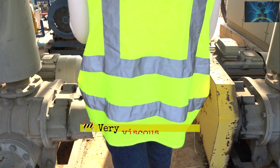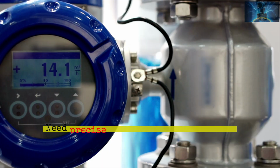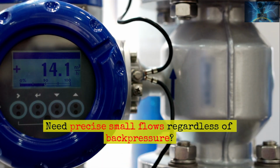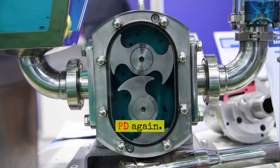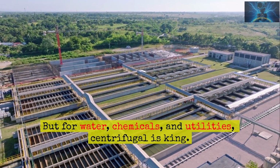Limits to remember: very viscous fluids? Go positive displacement. Need precise small flows regardless of back pressure? PD again. But for water, chemicals, and utilities, centrifugal is king.